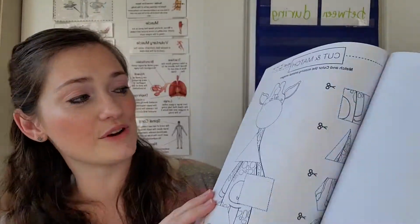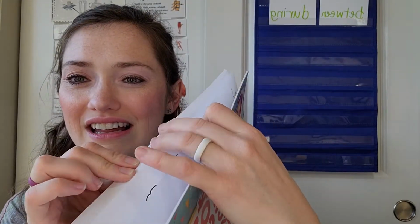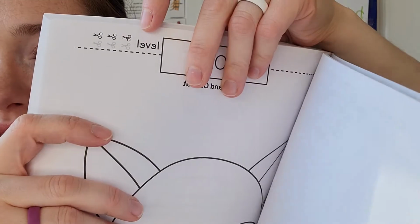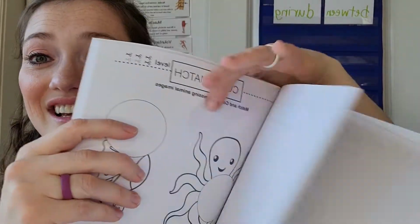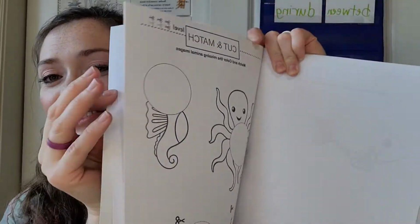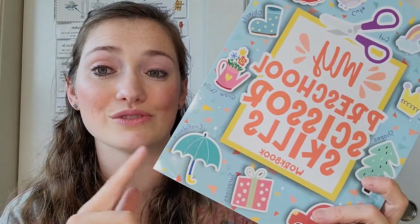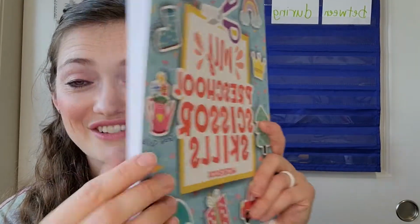I got this scissor skills book. Isaiah's already done a couple of them. It starts out all the way at the beginning with simple lines, and then they get more and more advanced. Up here, it's actually got levels. So this is a 3 scissor level, cutting out this fox. And this is a 4 scissor level, cutting and matching the octopus and seahorse. So all the way up to 6 scissor levels. I thought this was a good little activity. We've done several different ones, but this one is definitely the most substantial. There's a lot of different worksheets, and they're thick paper, and I probably could copy it, which would be nice because I don't have to keep buying them. But Isaiah's already cut out a couple pages from it because he was excited to use that.